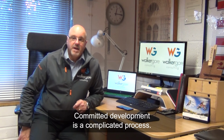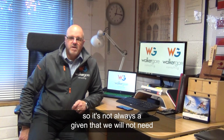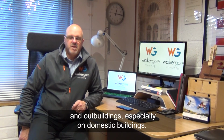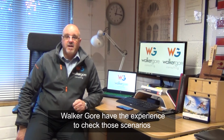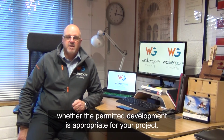Permitted development is a complicated process. There are lots of little areas that can trip you up. So it's not always a given that we will not need planning permission to create extensions and outbuildings, especially on domestic buildings. It needs checking. Walkergore have the experience to check those scenarios, and we can go through the regulations and advise whether the permitted development is appropriate for your project.